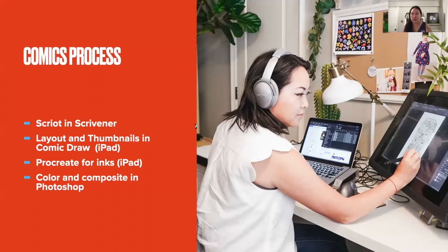And part of that is because I am very word based. I love prose, I love reading prose, and screenplays are something I'm very used to coming from my background. So yeah, I script in Scrivener, which is again a really great app that I love. And then I do the layouts and thumbnails in Comic Draw, which is an iPad program. I'm gonna show you guys a little video demo of Comic Draw in the next slide. It's very cool, and I think that it has saved me a lot of time.